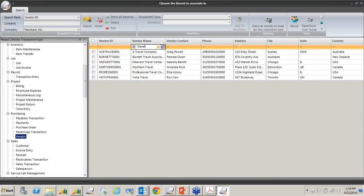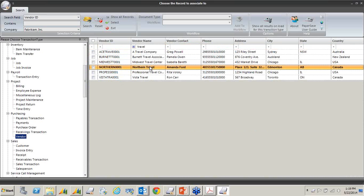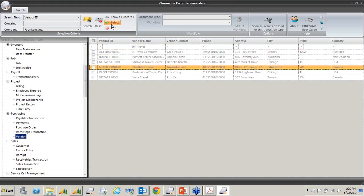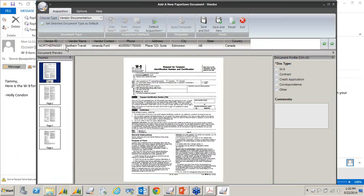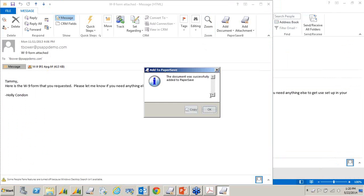You can see as I start typing, it's filtering through my vendor list. I can select the appropriate value, or record in that case, and then I can add it into the system. So now you can see we've grabbed all that additional record information. I can say it's a W-9, and then I can save and exit.